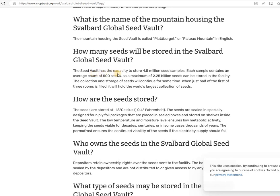So it says it cost about $9 million to build the vault. It says that the seed vault has the capacity to store 4.5 million seed samples. Each sample contains an average count of 500 seeds. So a maximum of 2.25 billion seeds can be stored in the facility. The collection and storage of seeds will continue for some time. When just half of the first of the 3 rooms is filled, there's 3 rooms in the vault, it will hold the world's largest collection of seeds.